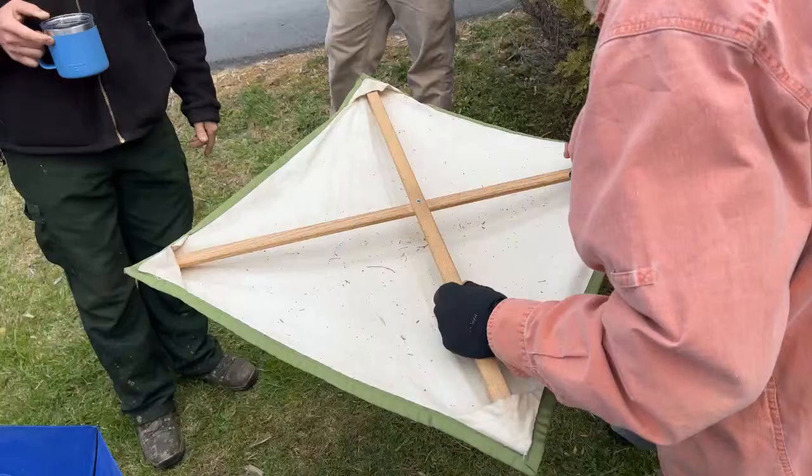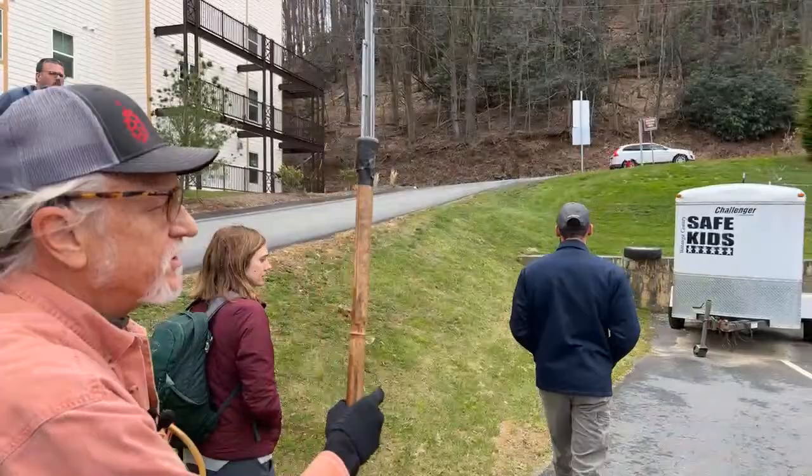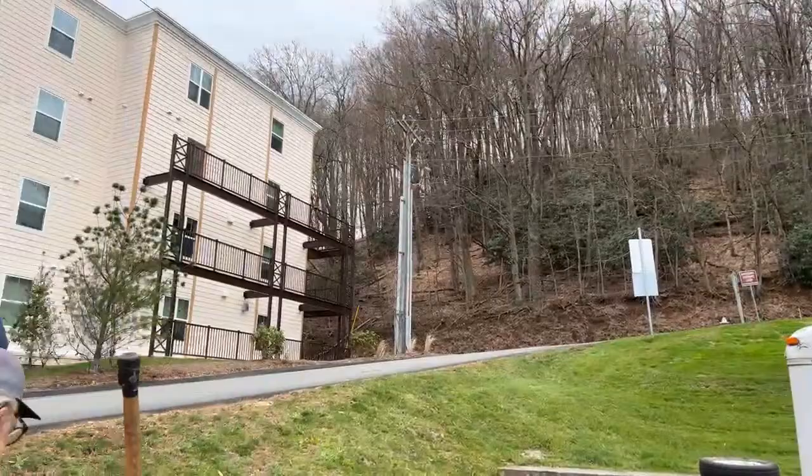So let's go up. We'll just go up to the corner up here, and we'll hit one more spot, and then we'll come back and do some scoping. This tree up here looks real good, but it's been treated and it has almost no adelgid on it. Probably temperature and photo for it.